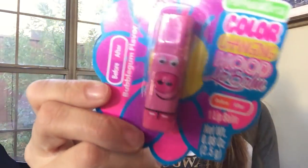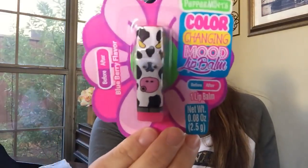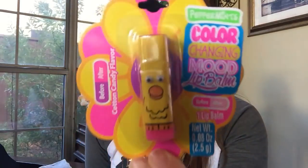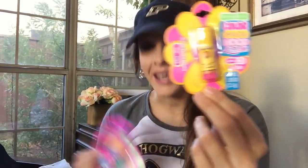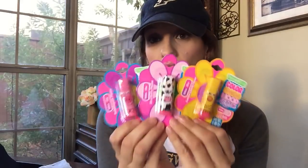It's really cool that it changes color, and the little packaging with the little squiggly eyes is completely adorable. Do you see that? So cute. So next is the little cow, and he is a blueberry flavor, and he goes from blue to pink. Super adorable. And then this little chickadee is cotton candy flavor, and he goes from a hot pink to a baby pink. I can't even decide which packaging is the cutest, honestly, because I think they're all so darn adorable.